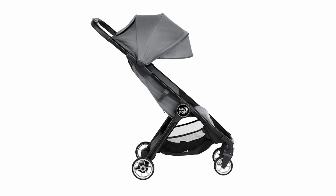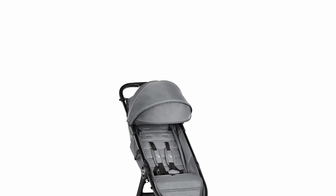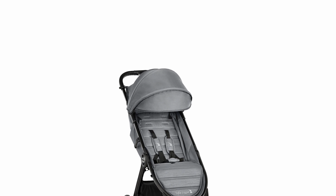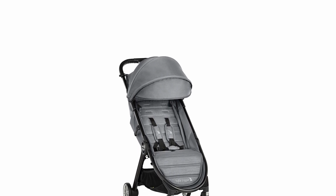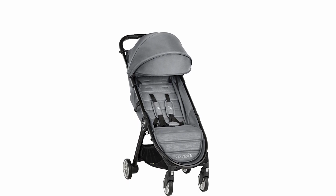So far, we've only covered 2 items, and they look and sound awesome. If you've picked the right travel stroller for your vacation, great, but if not, don't worry, we still have 3 items left. Make sure to stay tuned to find out what these strollers have in common.